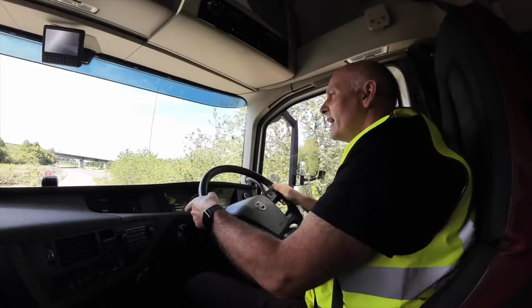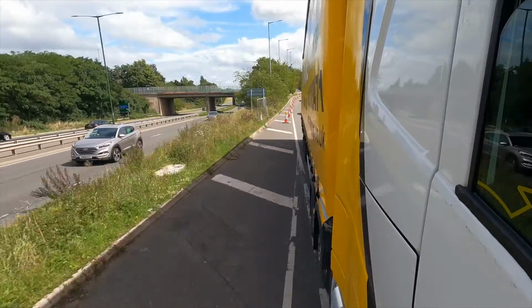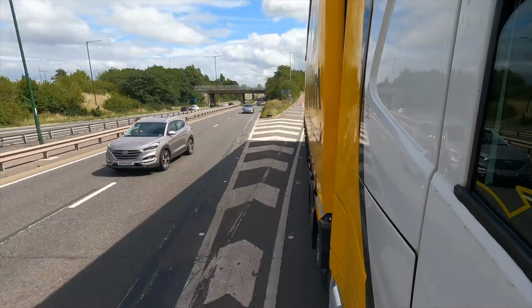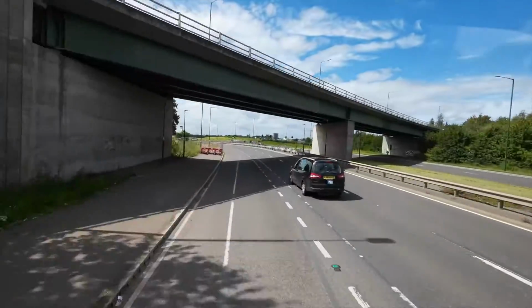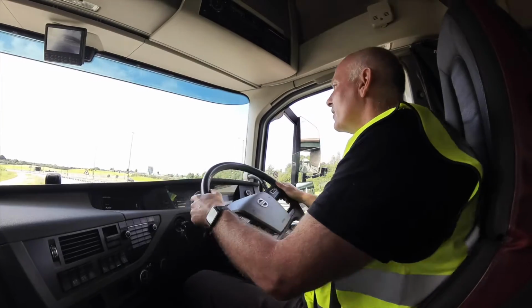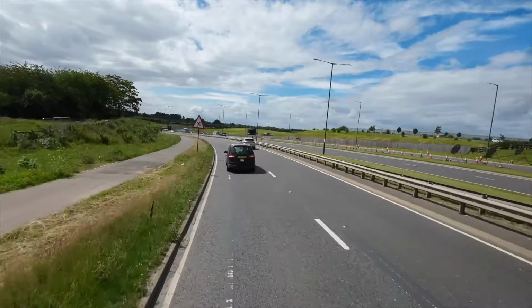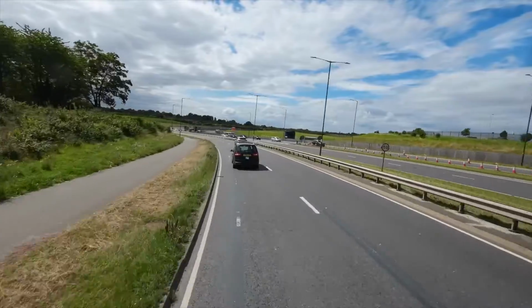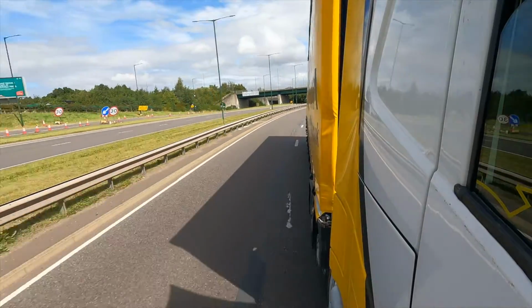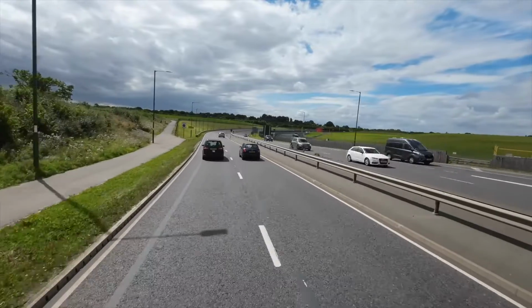And now as you come down here, check your mirrors, put your indicator on early, use your mirrors. It's a bit of a short runway, so I'm not forcing these vehicles over. One's moved over, the other one's not, this cabby in front. So again, I don't want to be driving this close to him, so what I'm going to do is ease off a little bit. He's only doing 30 mile an hour. So mirror check, signal, and then I'm going to move to lane 2.